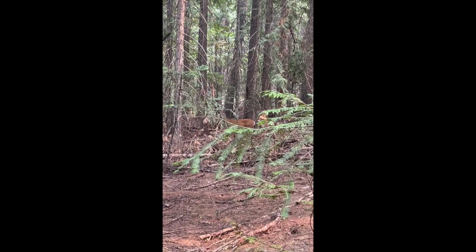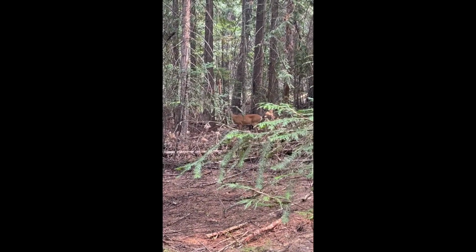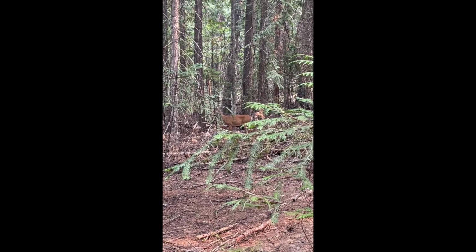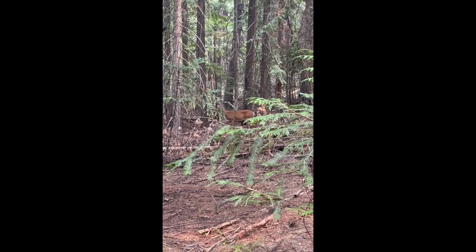It's not the biggest elk I've seen. But it's certainly the closest thing to an elk I've seen.